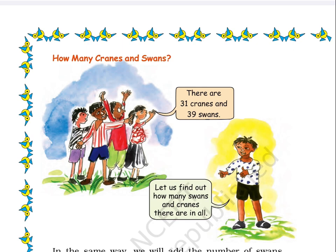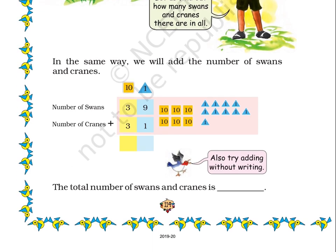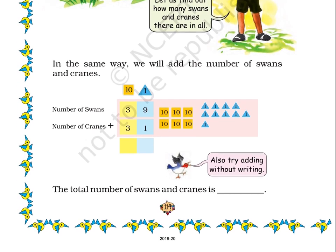In picture 1, 3 boys and 1 girl are looking at the birds in the sky, and the girl is saying, "There are 31 cranes and 39 swans." In picture 2, a boy is saying, "Let us find out how many swans and cranes there are in all." Below picture 2 is written, "In the same way we will add the number of swans and cranes." The picture 3 shows a table with yellow and blue columns.